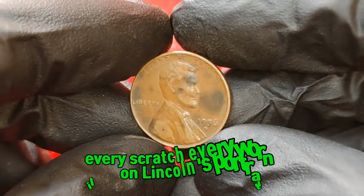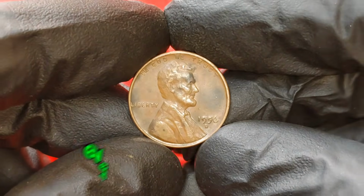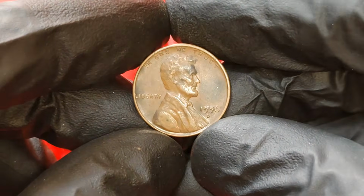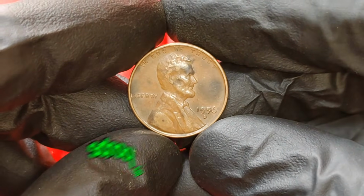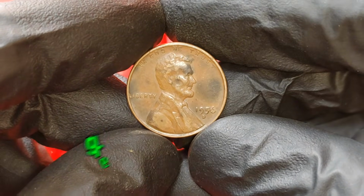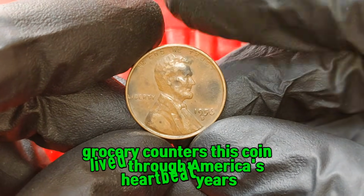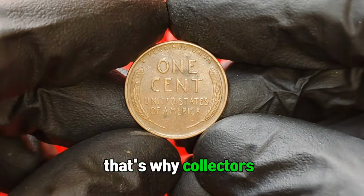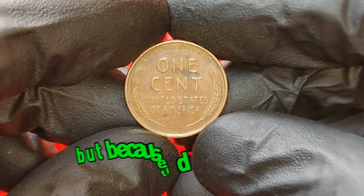Every scratch, every worn line on Lincoln's portrait, every faded wheat stalk on the reverse, it all whispers decades of history. Gas stations, diners, school cafeterias, jukebox payments, grocery counters. This coin lived through America's heartbeat years. That's why collectors are obsessed with it.